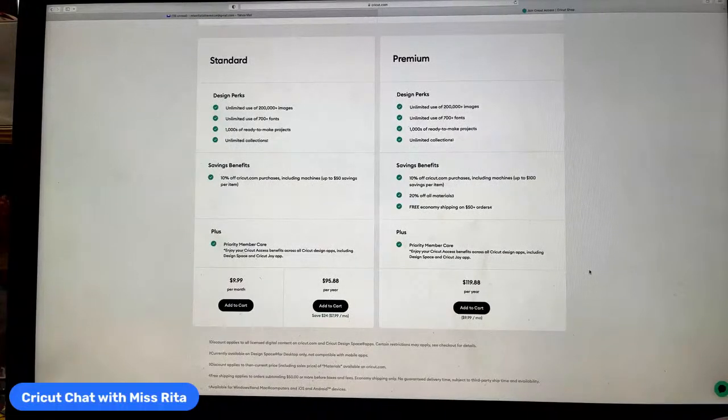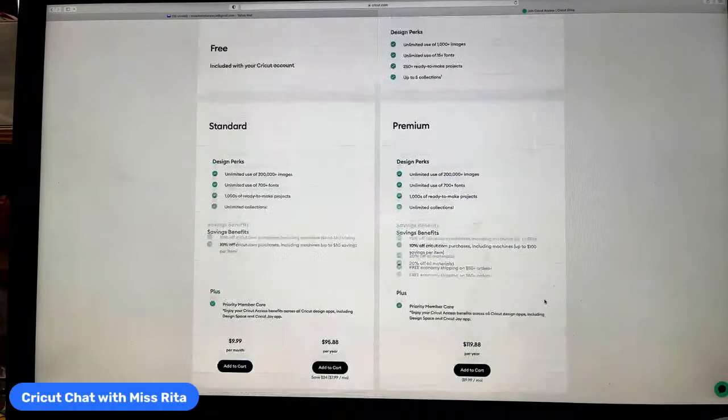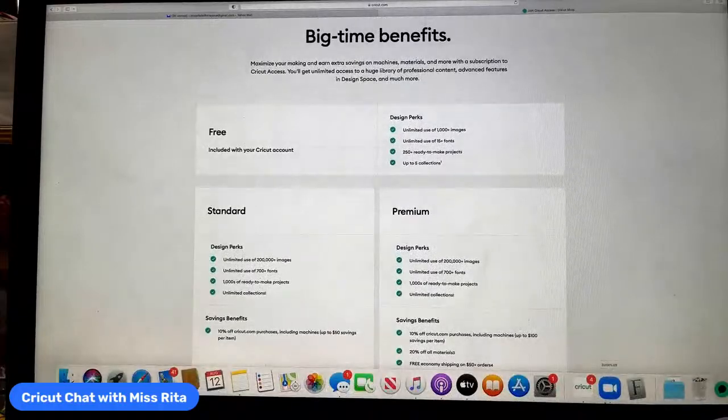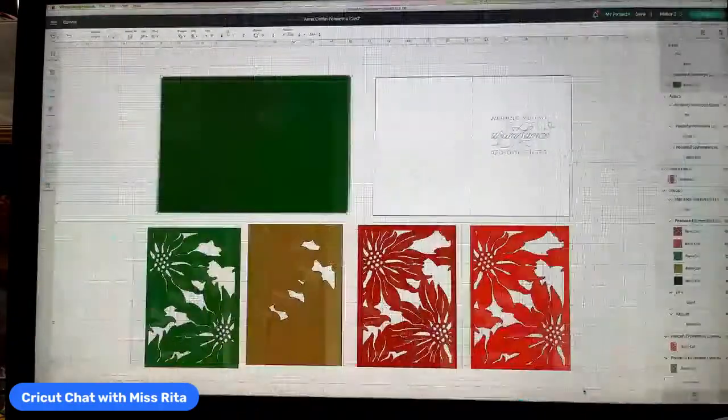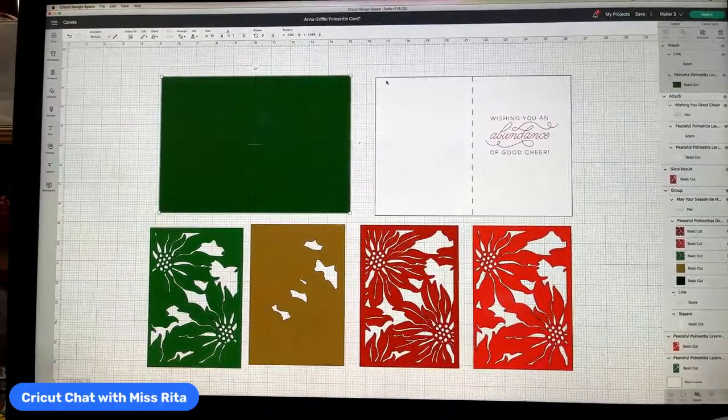So there are benefits to being an Access member, including use of all of those images and all of those fonts and literally thousands of projects. So that's why I do these, so that you can see the benefit of Access.